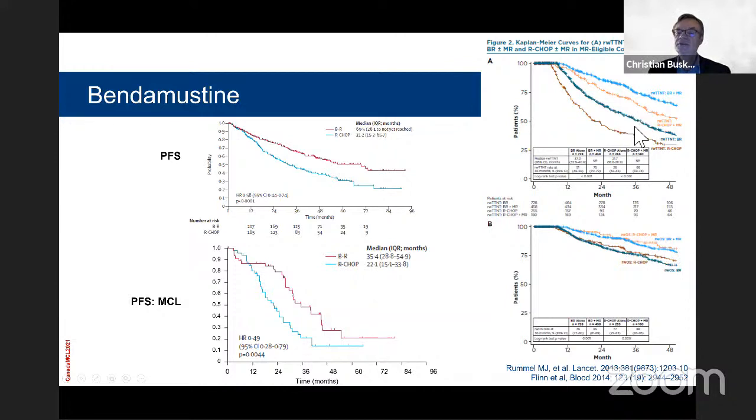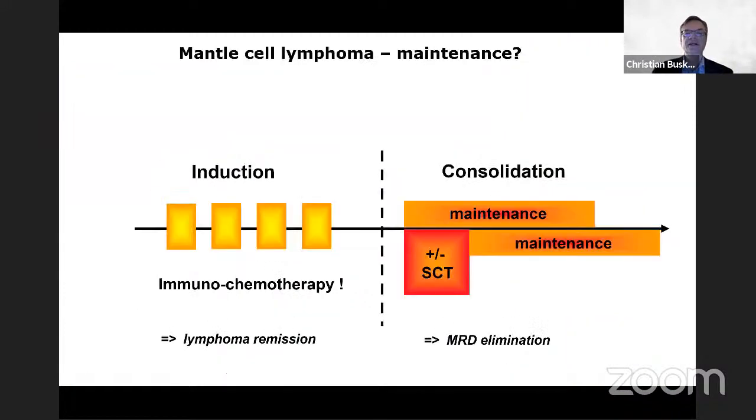But this real-world data is important also because of another aspect, because there was a lot of discussion whether you should give maintenance rituximab also after bendamustine rituximab or only after R-CHOP. But you see that maintenance makes sense also after bendamustine rituximab, following this real-world data. So these are the data without maintenance. And you see also from the overall survival that without maintenance, you have a shorter overall survival compared to maintenance. So very clear, our standard is rituximab maintenance in the elderly patients.